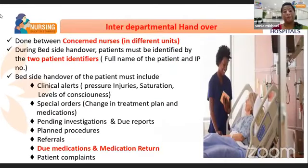Interdepartmental handover is when a patient has been shifted from one area to another. For example, a patient has been shifted from an ICU to a ward where the patient has recovered. In such handovers, the same things as a common bedside handover need to be followed. Patients must be identified by two identifiers, that is the full name of the patient and the IP number, including a few more alerts to be followed.